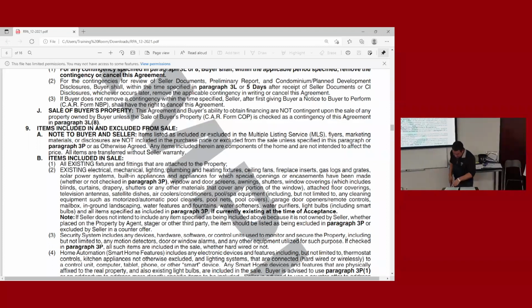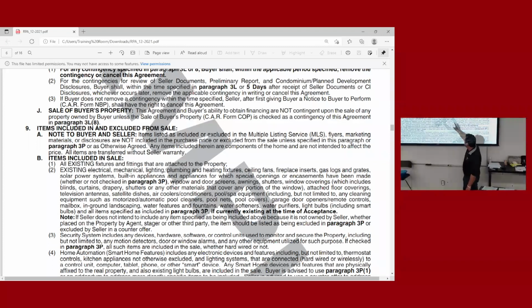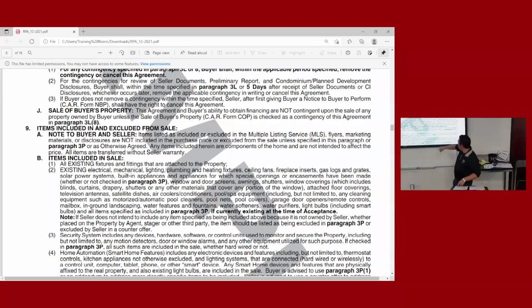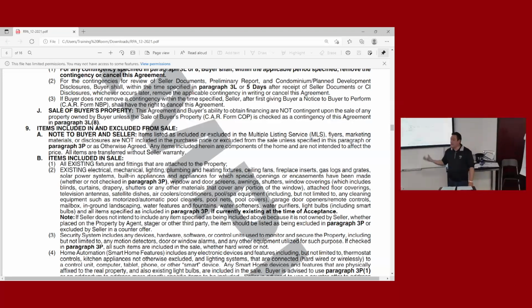They put in some other stuff. Pool and spa equipment they clarified, including but not limited to any cleaning equipment such as motorized or on-ride pool cleaners, pool nets, pool covers. And they also included now light bulbs, garage door opener, including smart light bulbs. So if your person has Google and they want to turn their lights on and off, they use smart light bulbs, they can't take them out if that was in there before.